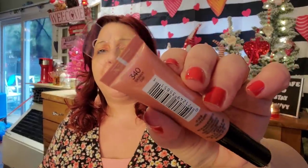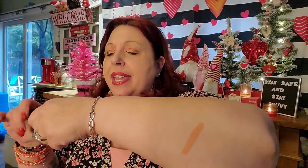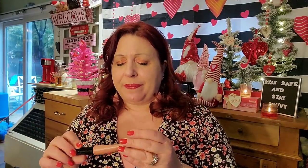That's number 340 right there. And the color is called Skinny Dip. So that's very light. It's kind of peachy. That's what that looks like. It's very peachy. It is definitely matte. I don't like that it's not sealed. It has a little bit of an odor to it. These might be old. I'm going to check the next one.